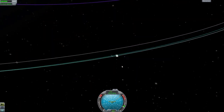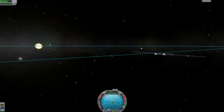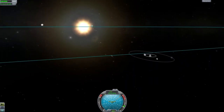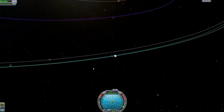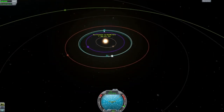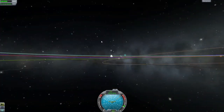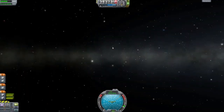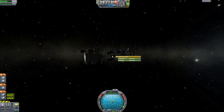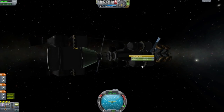Okay, here we go. Wow, this was something else. I kept getting escape trajectories and then kept getting pulled right back in by Kerbin. That was weird. Anyway, we are out in space. Well, I mean, we've been in space for a while, but we're out in deeper space outside of the Kerbin system. So now it is time to figure out... Well, first, check our fuel situation. Apparently I'm missing just a little bit of fuel there. That's kind of weird, but whatever.